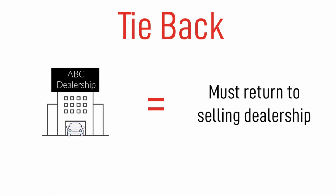And number 3 is a maintenance plan that might be offered to you that is backed by the dealership only. I'm going to show you an example of this here in a minute. A dealership maintenance plan will always have a tieback, meaning they want you to come back to get your maintenance done only at that dealership. Which leads me to the questions that you want to ask when it comes to the maintenance plan to help decide if this is good for you or not.